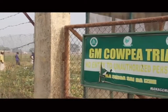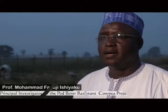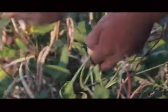So therefore, the effort to develop genetically improved material was not possible until recently, through the application of biotechnology, by harnessing the powers of genetic engineering. A transgene, or a gene from a naturally occurring bacteria in the soil, was cloned and used in several other crops like maize, whose products are already in commercial circulation in the United States, in China, in Argentina, and other countries.